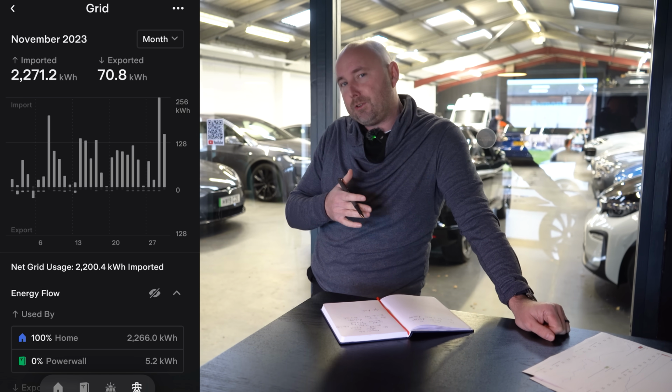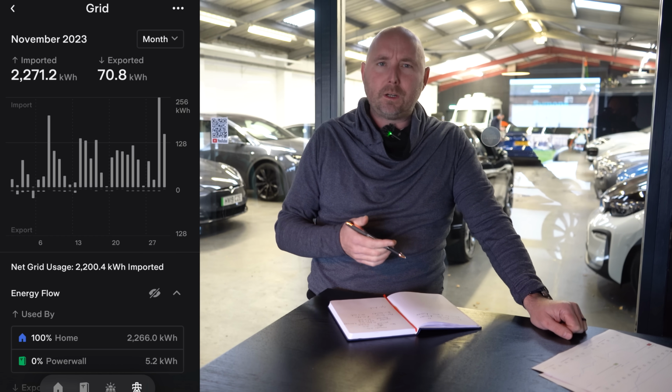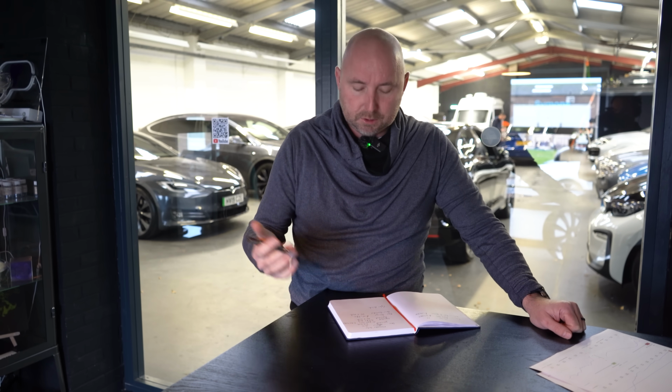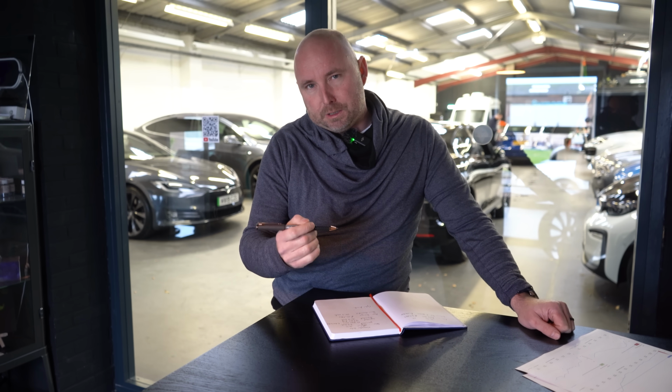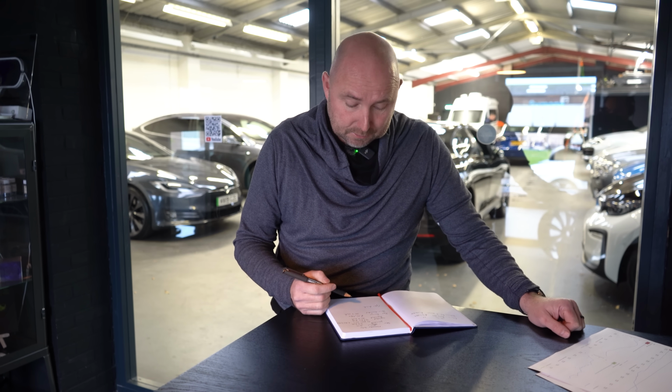Although electricity prices are lower now than they were early in the year, which is good. And it looks like forecasts are that energy prices should continue to fall, which is good, both home and commercially. And you've got to remember, commercial energy is not capped like domestic. So when those prices went up early in the year, it really did make a big difference.